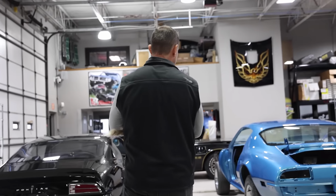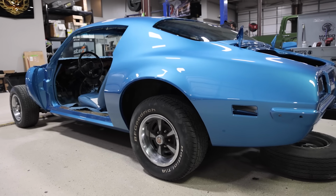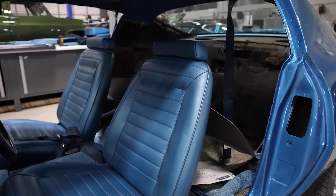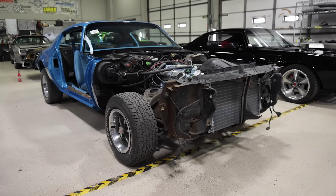Over here in the middle we've got a blue 4-speed, it's a blue 70 Ram Air Formula that we just got done painting. We're gonna get things cleaned up and get it put back together. We're redyeing some of the interior components, and we'll have it for sale here pretty soon.